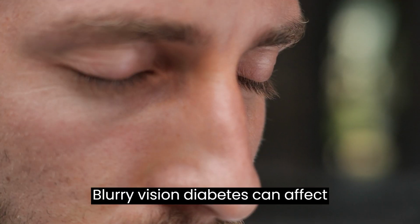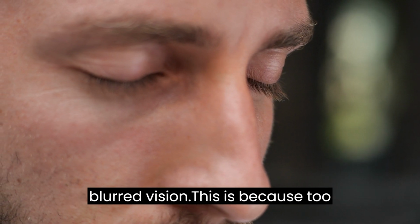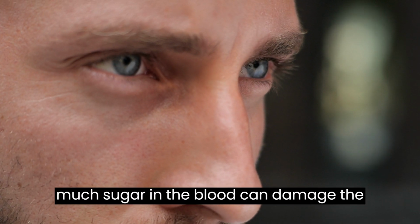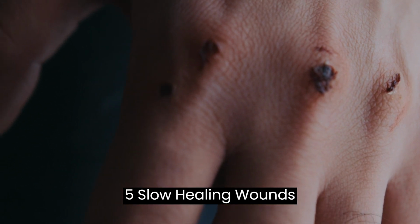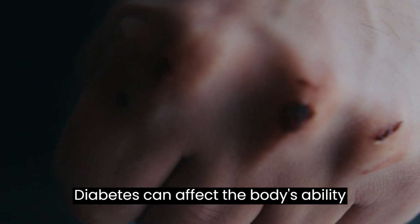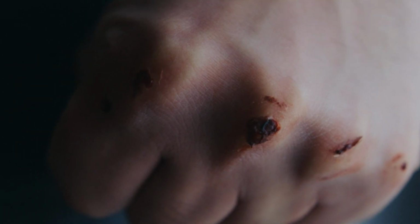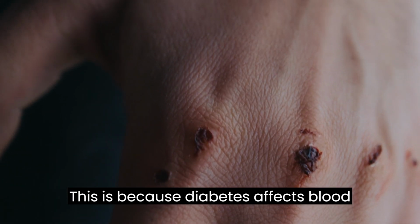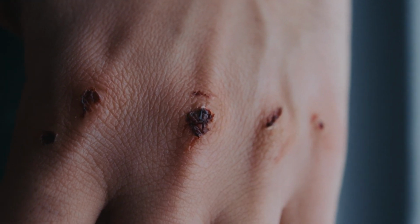4. Blurry vision. Diabetes can affect vision, causing problems with focus or blurred vision. This is because too much sugar in the blood can damage the small blood vessels in the eyes. 5. Slow healing wounds. Diabetes can affect the body's ability to heal wounds, especially on the feet. This is because diabetes affects blood circulation and the immune system's ability to fight infections.